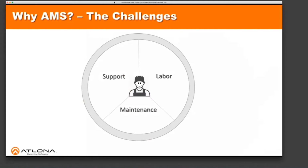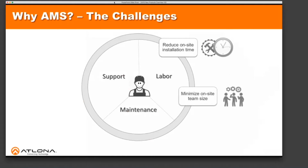Let's take a look at the challenges that exist that brought about the need for the AMS. To begin with, how about labor? The AMS helps reduce on-site installation time because you can pre-configure products before ever heading to the job site. Once you're there, it's a simple download over the Ethernet connection to the product. You're up and ready to go. It also helps eliminate that repetitive process of an installer going from product to product to product. If the same product's in multiple locations on an installation, it's a simple one-push configuration, saving a lot of time. It also can help minimize the number of members of the team during the install, freeing up those resources to potentially be used on additional installation sites somewhere else.